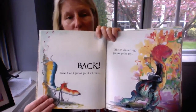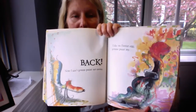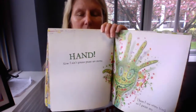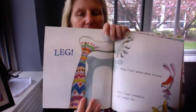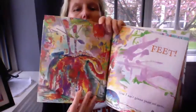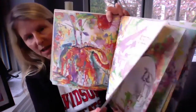Now, if you have an early reader who knows their letters and maybe some sounds, they might start doing some sounding out, based on the body parts that they're seeing. So for instance, when they see hand, they might start sounding out. And so here's a good way for them to do some pre-reading skills as well. How about this one? Egg. Look at those patterns on that leg. And finally, their feet. That's a lot of paint. I wonder what's going to happen next.